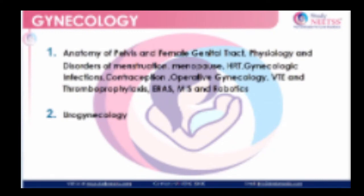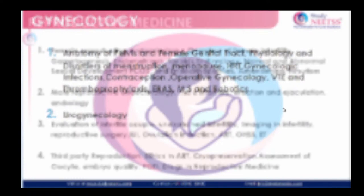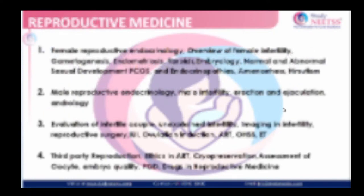Then MIS and robotics. Robotics is very much a recent advance, which we at Tata usually do as robotic surgery nowadays. Then the urogyne module. Now, coming to reproductive medicine, we have female reproductive endocrinology, overview of female infertility, and endometriosis. You can expect at least 5 questions from endometriosis. Then PCOD, this is a very frequently asked topic, at least 5 questions from PCOD to be sure.